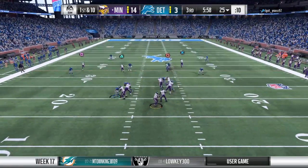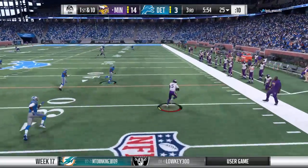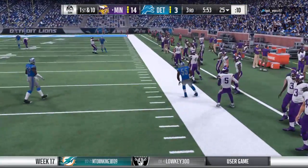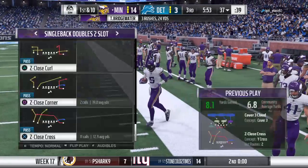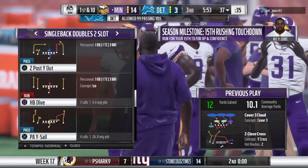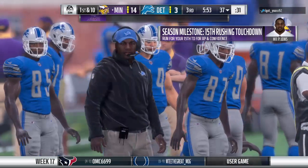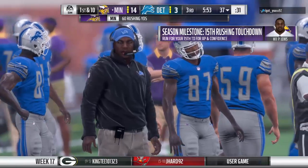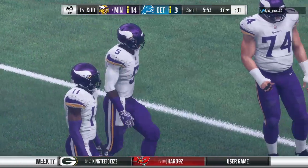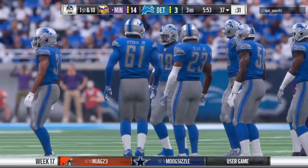On 1st and 10, Bridgewater. Escaping the pressure right. Room here to run. And he'll go out of bounds across the 35-yard line. A nifty bit of scrambling there. 12 yards, first down. That was an excellent job of recognizing the situation. His first read wasn't there. Heck, his second read wasn't there. But he bought himself a little extra time scrambling out of the pocket, got to the sticks, and picked up the first down.